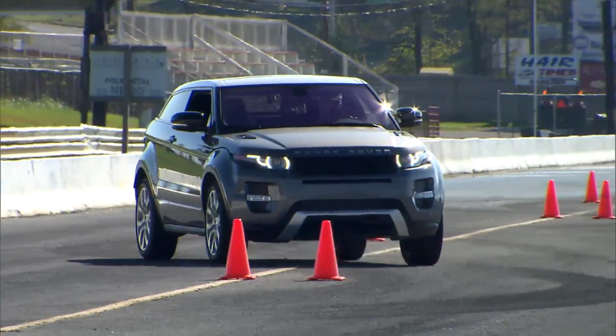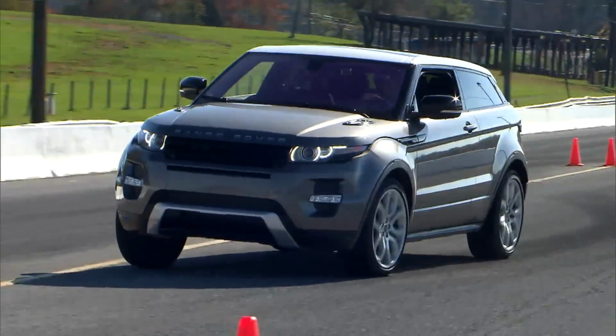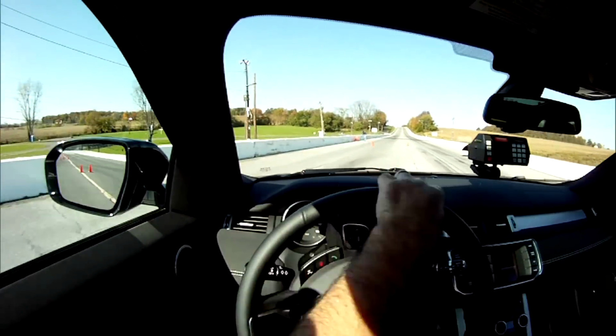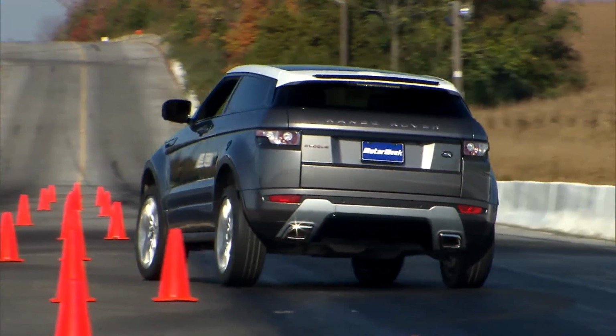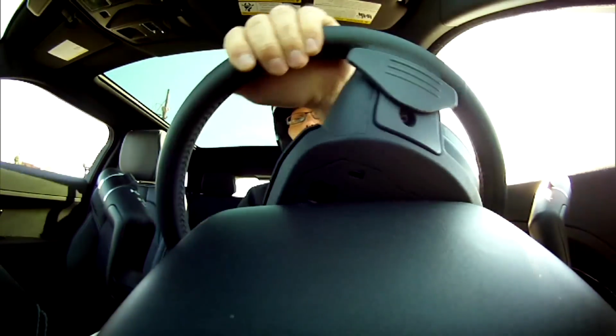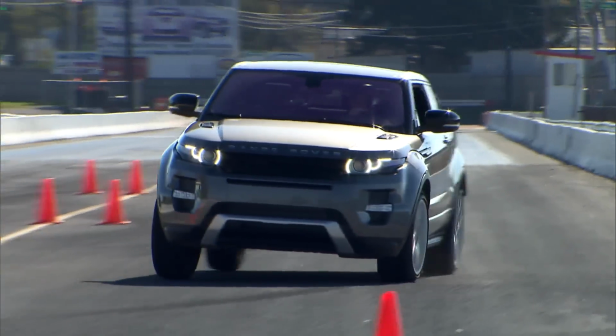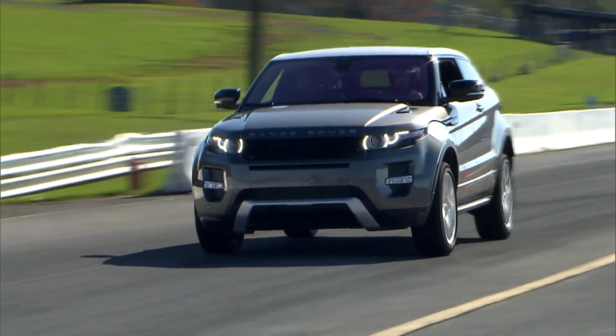Steering is electric assisted and provided a nice firm feel and quick turn-ins through our slalom course. The back end is a little looser than we'd like, but it does help you rotate this ute in a hurry. And the optional Magna Ride damping system with active dynamics in sport setting keeps body roll to a minimum.